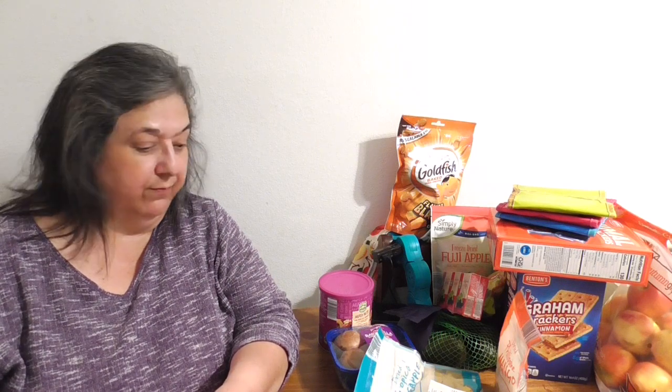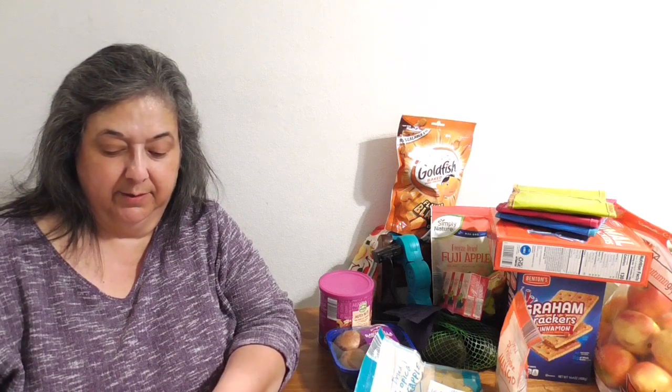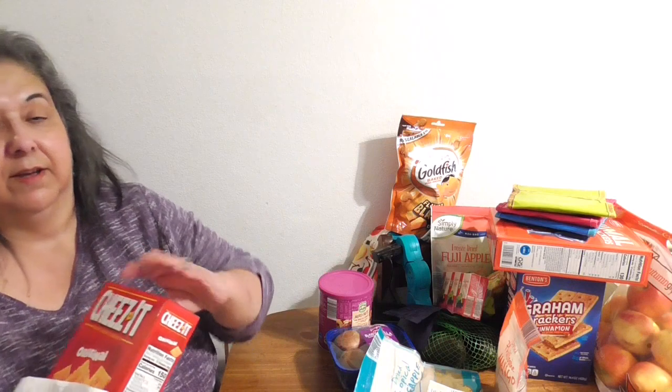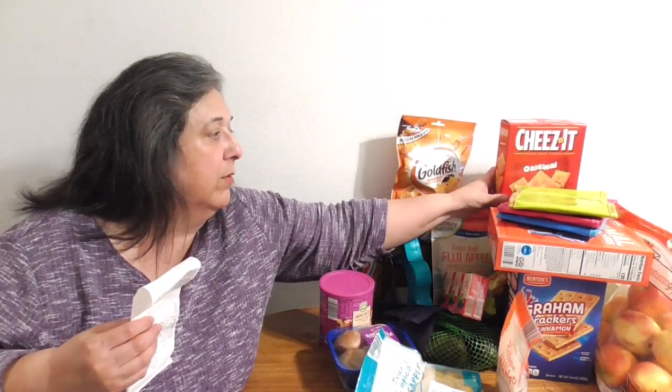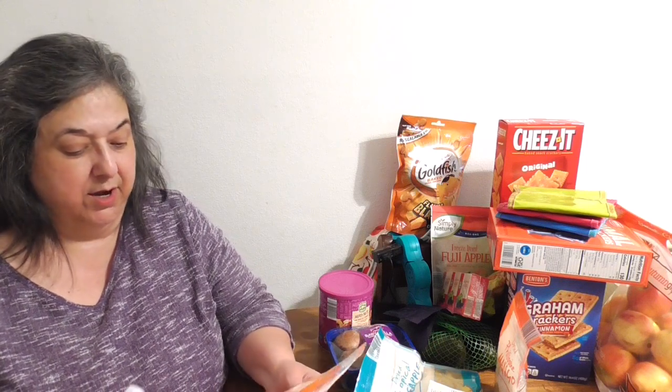Here we have some freeze-dried fruit. I don't know which one it is. Let's go to the other ones that tell me what it is. Oh, the Cheez-It crackers were $2.25, and this is for 7 ounces. And that's another snack for the crafting day when I go to my crops. And then let's see, we've got dried apricots. Those are $3.29. I thought this was on the pricey side, but it is what it is. 16 ounces, and it costs $3.29.